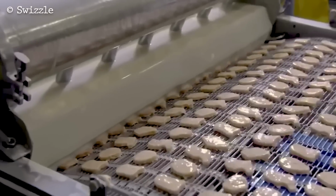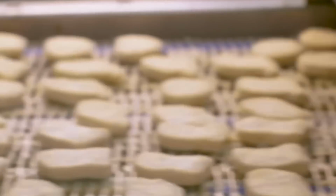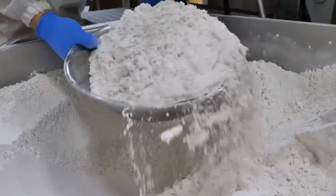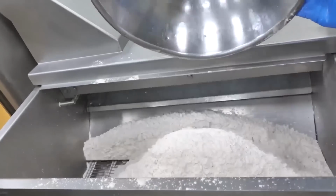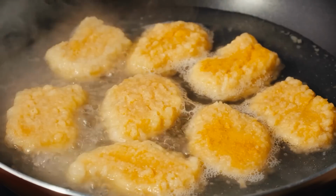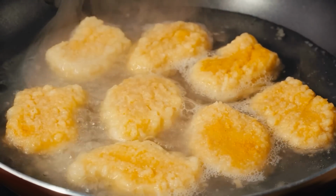This is where the nuggets get dipped and coated to create that crunchy outside we all love. The nuggets are first dipped in a thin batter that helps the breading stick. Then, they go through a machine that evenly covers them in the breading. The breading mix is made from wheat flour, corn flour, starches, and some other ingredients that give the nuggets their unique texture. Next, the nuggets get coated with a thicker tempura batter. This layer is what makes them extra crispy when they're cooked. The tempura batter is made from a mix of flour, corn flour, and other ingredients that ensure each nugget has the right crunch.